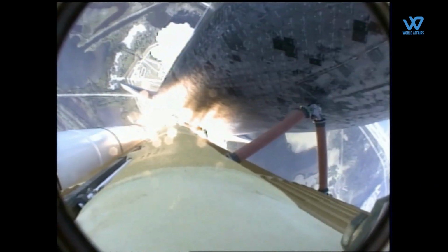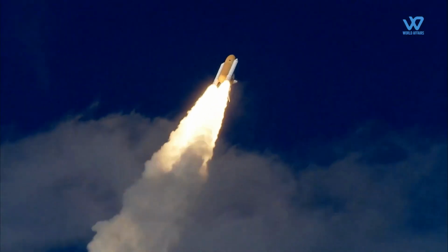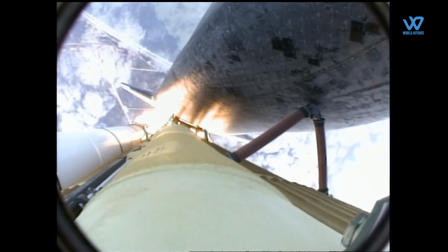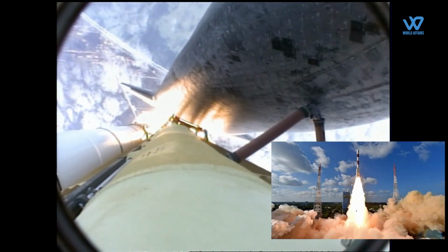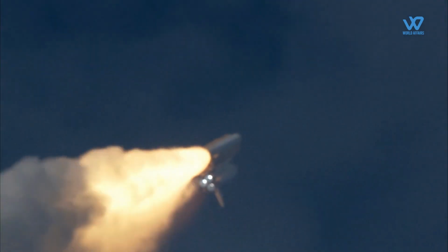The rocket engine is capable of carrying up to 100 kilos to low Earth orbit, which is around 700 kilometers above the Earth's surface. That is only part of what the Polar Satellite Launch Vehicle is capable of, and possibly just enough to carry a single satellite more.